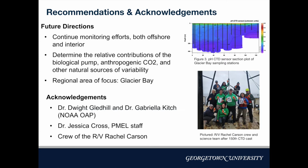Since this mission is part of an ongoing monitoring effort, the first future direction of this project would be to continue sampling in the area, capturing both the offshore sites from 2015 and the interior sites from this mission. I would also recommend working with the local communities in Alaska to inform the location and types of sampling for future efforts within the inside straits. Although the data is all preliminary at this point, until the bottle samples can be analyzed, future efforts should aim to determine the relative contributions of the biological pump, anthropogenic CO2, and other natural sources of variability in the carbonate system within this region.